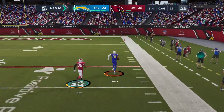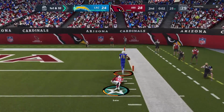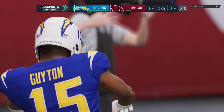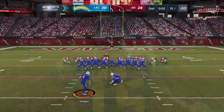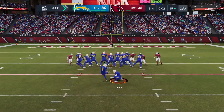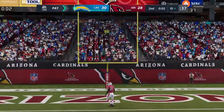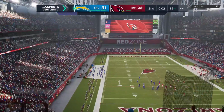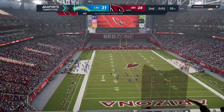And I think he's going to go. They're not going to get him. Prime time, baby. All the way in for a Charger touchdown. Complete. A big play there. In the final seconds of the first half. And the Chargers get the quick strike touchdown. And that one gives them a 3-point lead. Makes the score Chargers 31, Cardinals 28.